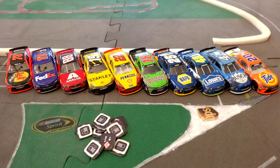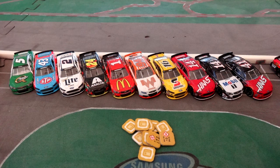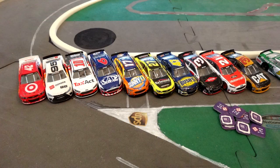So here's your Fast 10. Matt Kenseth leads this group, and Kevin Harvick has been very good at Texas Motor Speedway lately, winning 3 fall races in a row from 2017 to 2019. Here's the medium group. You'll notice Tony Stewart and Clint Bowyer both driving car number 14. For scoring purposes, we are still going to consider Clint Bowyer driving car number 15. And finally, here's the slow group.